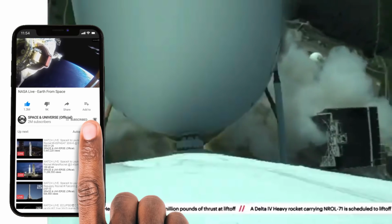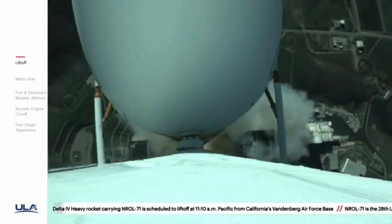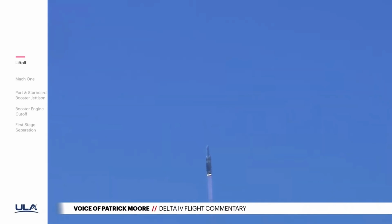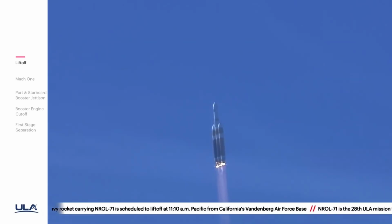The vehicle is beginning the pitch over maneuver. You are hearing the voice of Patrick Moore providing launch vehicle ascent data. Now 20 seconds into flight, seeing good chamber pressure across all three RS-68A engines. Now 30 seconds into flight. And core boosters beginning to throttle down to the partial thrust mode as expected. Core boosters reach partial thrust.